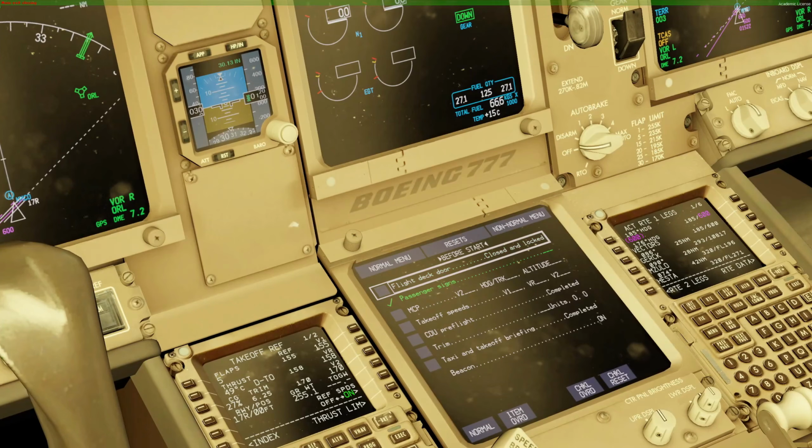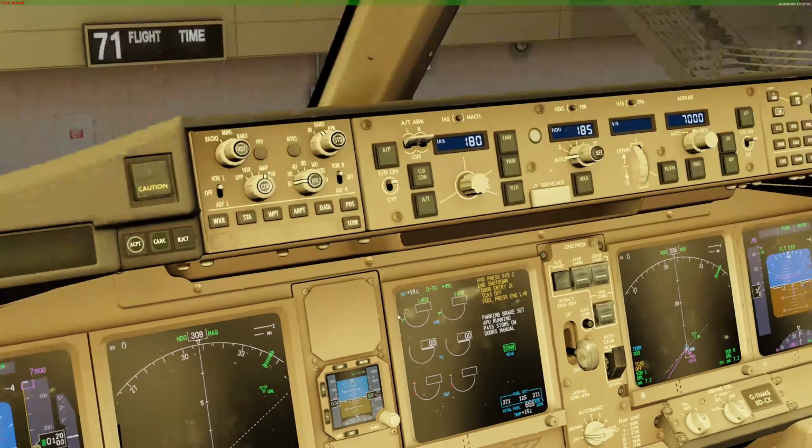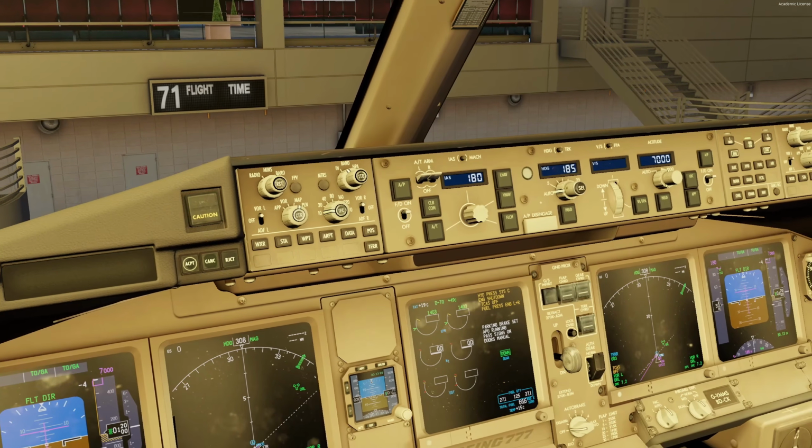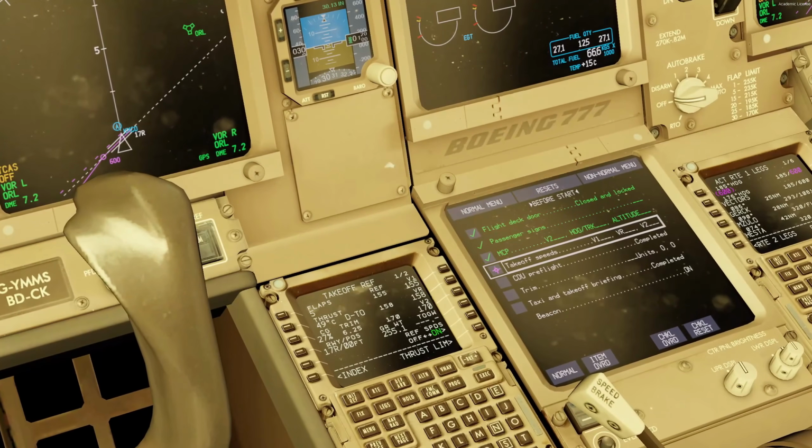MCP, we set that up. So we got a V2 180, heading 185, and our initial climb clearance we've given ourselves at 7,000. Takeoff speed is 155, rotating at 158, and our V2 is 170. Big difference between a rotating and V2 there. Yeah, interesting. CDP flight checklist complete.